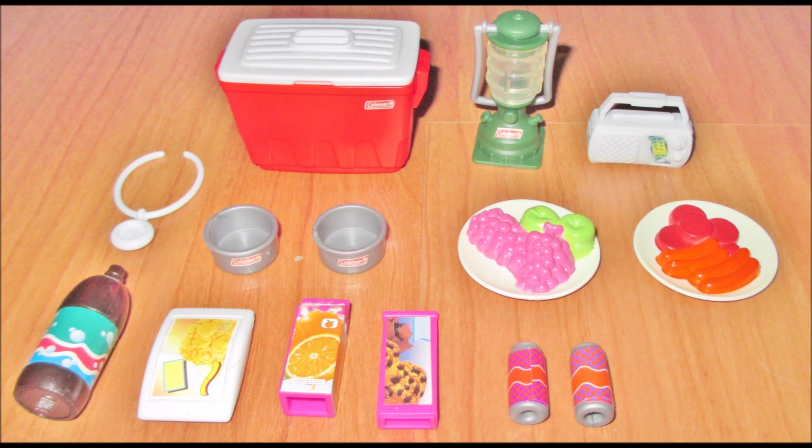As you can see, a lot of these accessories have little Coleman stickers on them, which I always loved the realism of. We would have loved playing with this stuff as kids. The only downside is that the food is stuck to the plates. We always liked the option to take the food off.